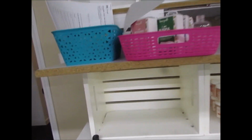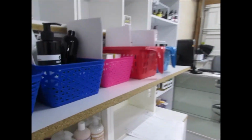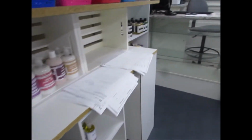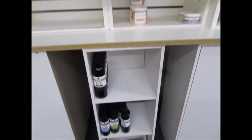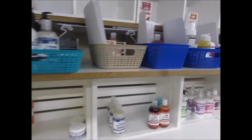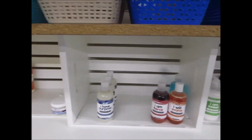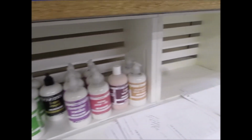So normally this will be filled with body butters, but of course you guys can see all these orders, and these are more orders that I have to sort and package up right here. But this would normally be filled with the men's products, half of them rather, and my body butters, my lotions, my buttercreams, more lotions will be over here.